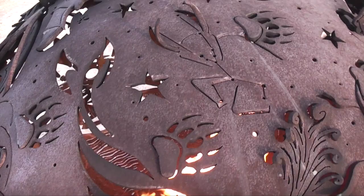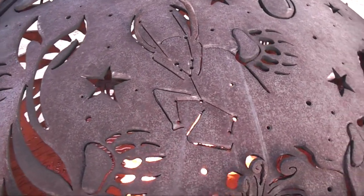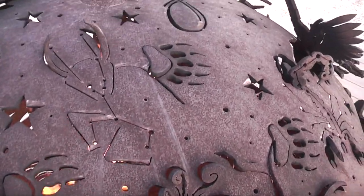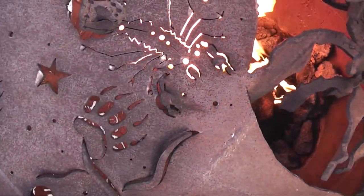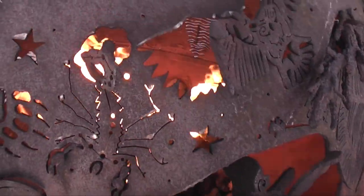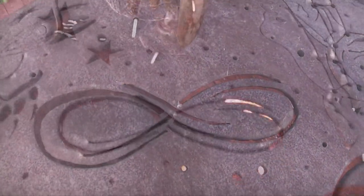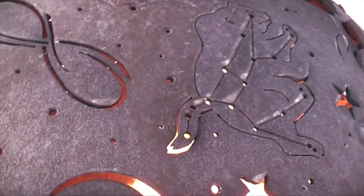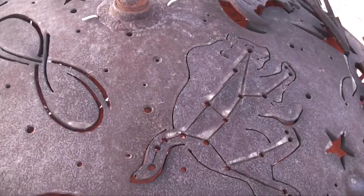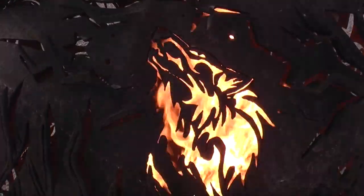And here's constellation Taurus, an homage to all the bull animals that have been killed before their time. As we move over, we see constellation Scorpio, an endangered scorpion. They're scary, but necessary. And here an infinity symbol, the continuance of life. And Ursa Major, an homage to the bears, those that are gone. And here a wolf howling at the moon, letting its pack know where it is.